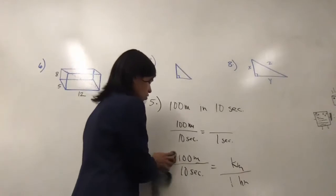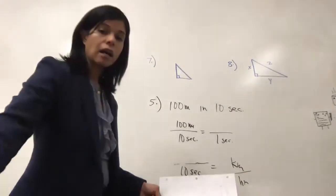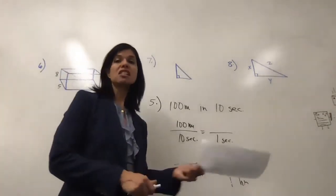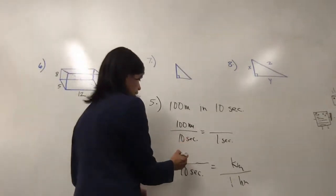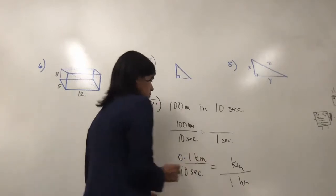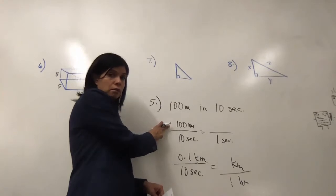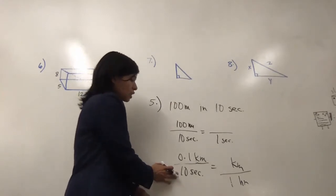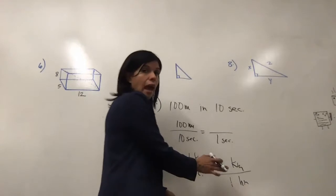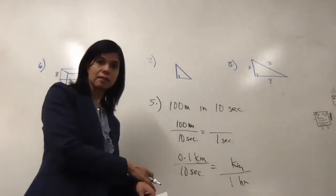So I'm going to change this here into my kilometers unit, but I'm not changing the value. I'm just changing how I'm writing it. So 0.1 kilometers equals that 100 meters. And I got that from 100 divided by 1,000. All right, now I have to change seconds into hours. What part of an hour is 10 seconds, right?